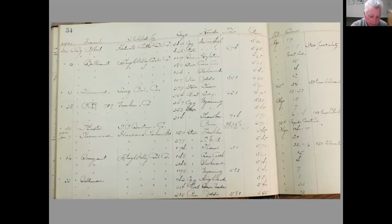Here's one of the FT Aiken ledgers from 1910, showing the name of the vessel. These are almost all schooners. And this is who shipped the coal: Lehigh Valley Coal Company, Susquehanna Coal Company. And then this is the size and the type of coal. So egg coal, stove coal, pea coal, chestnut coal. These are all different sizes of coal. And then these are the kinds where it comes from.